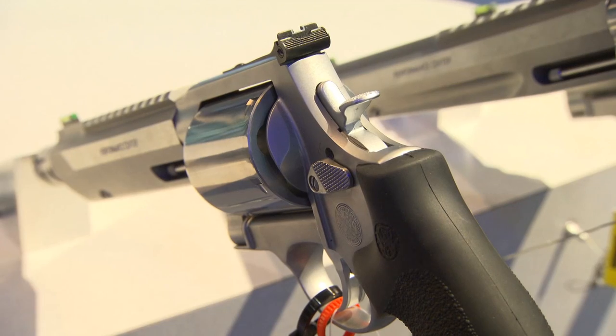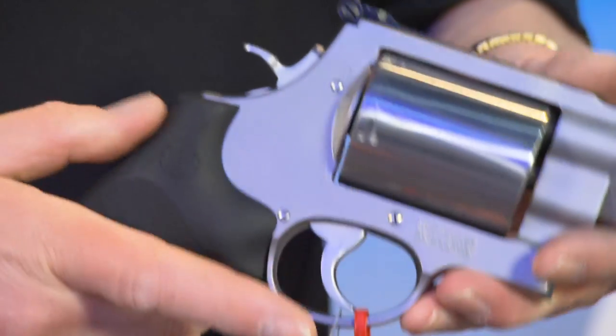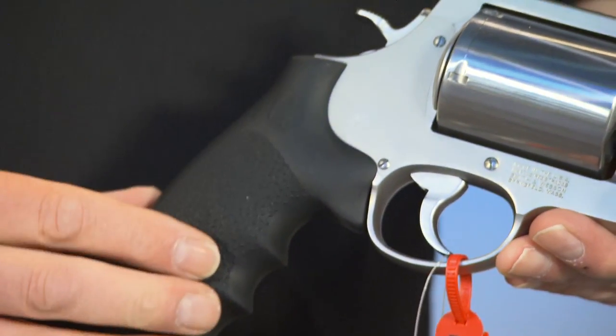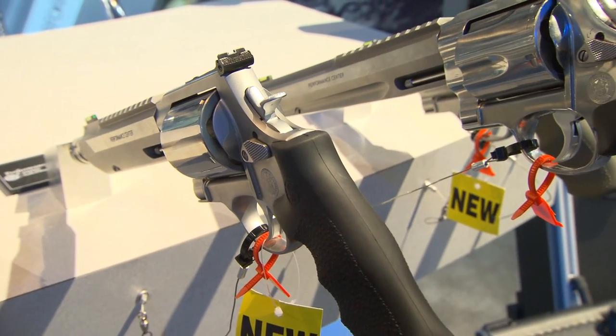recoil. Also helping reduce recoil is the fact that it's got an unfluted cylinder, which adds a little bit more weight to the gun. A Hogue overmolded grip with a gel pack, once again, helping your hand with the recoil. And it's got a Smith & Wesson Performance Center action where you can expect about a 3.5-pound single action trigger pull and around a 10-pound double action trigger pull.